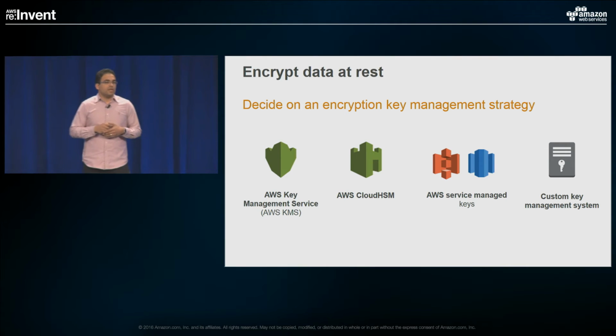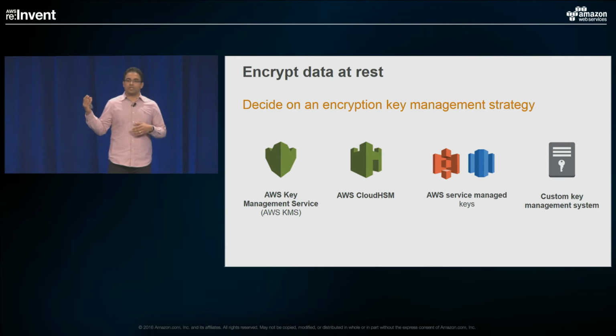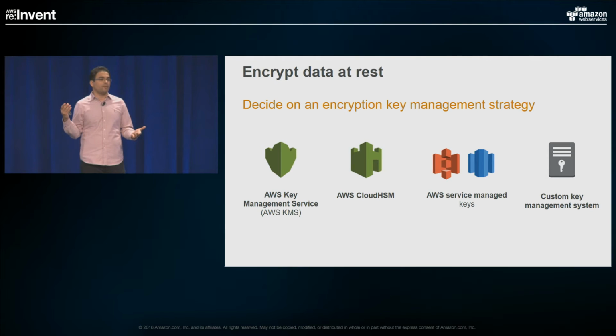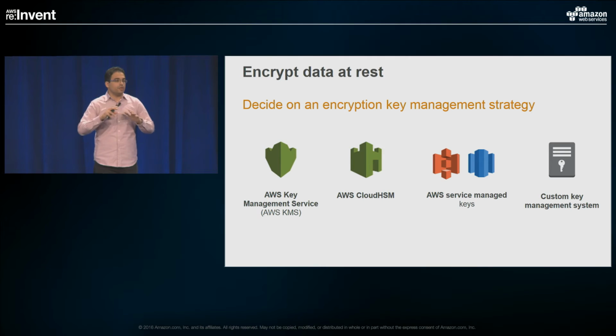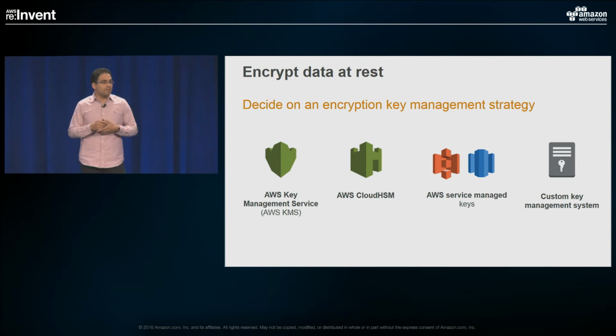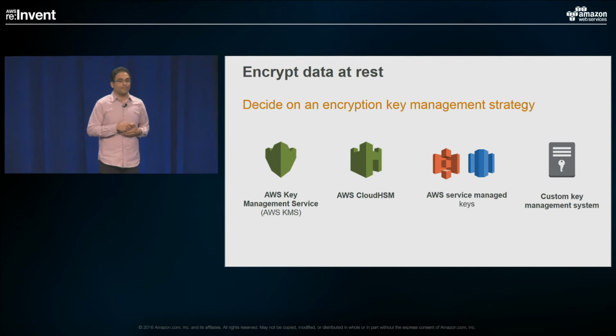And when it comes to your encryption key management strategy, there are a number of options to choose from. On the one hand, if you just want to ensure that your data is encrypted and you do not want to worry about managing the encryption keys yourself, you can just let Amazon S3 and Amazon Redshift do encryption key management on your behalf with minimal configuration. On the other hand, if you want total control on your keys, in addition to the ability to store those keys in dedicated hardware security modules, you can then choose to either use AWS CloudHSM or use your own custom key management solution, either on premises or in AWS.